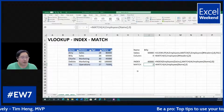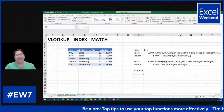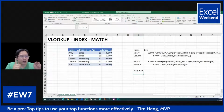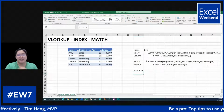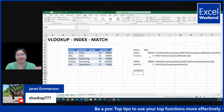Okay, now Janet makes a comment, XLOOKUP. Why can't we use that? Great question. Okay, here's why I'm not talking about XLOOKUP right now. First of all, I made the point, all of my functions that I'm using right now are at least 10 years old. So, might not want to use XLOOKUP because that only just came out a couple of years ago.